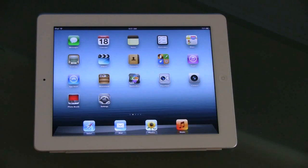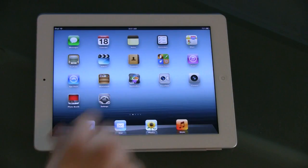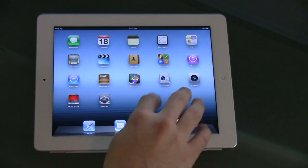And I'm about to show you some of the cross-platform goodies that these products offer. So the star of the show, of course, is the new iPad. Without it, we probably wouldn't have this conversation.